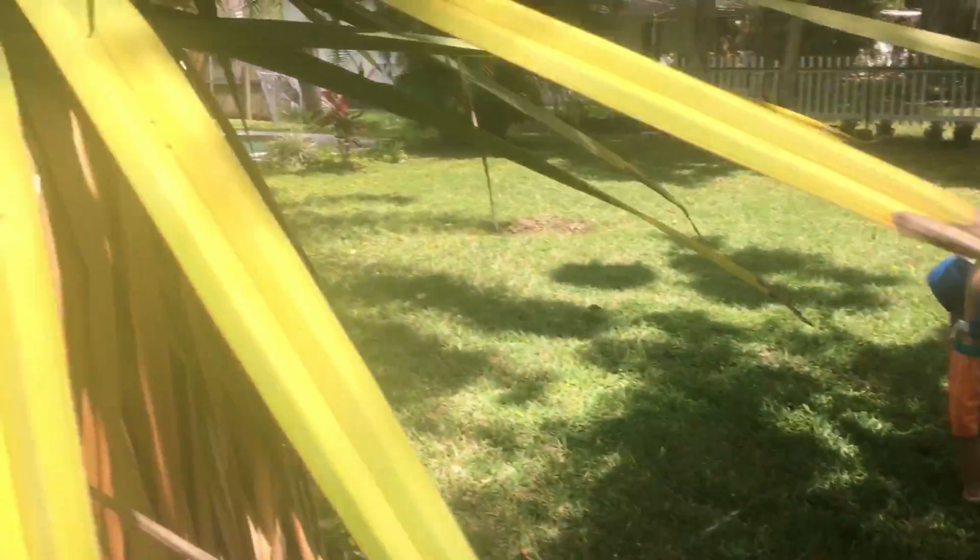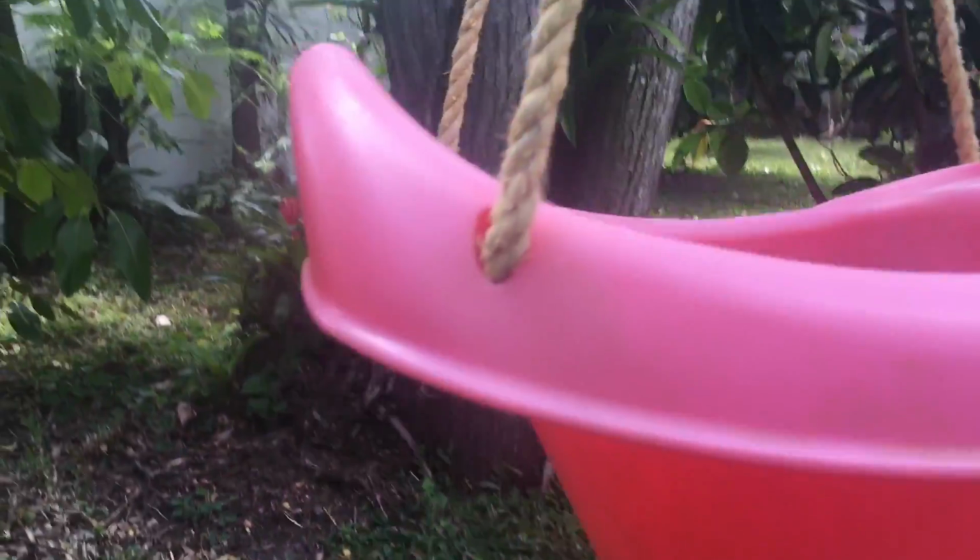Yeah, we gotta get rid of that nest. See there? Look right there. That's the bee nest. Is there one under there? Let's have a look.